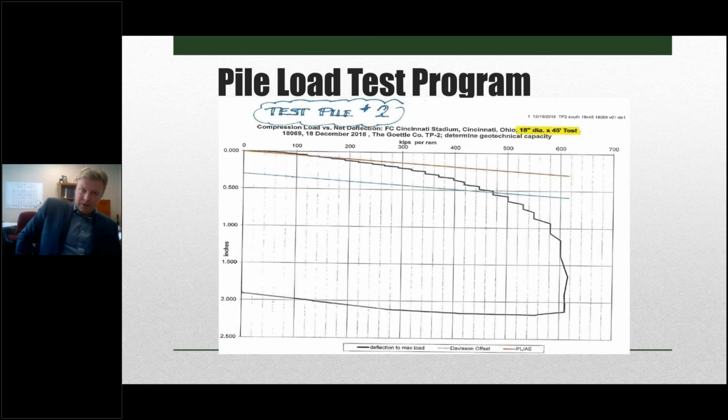TP2, which tested right beside TP1, you can see here was 18-inch diameter, 45 feet long. Very similar deflections at 300 kips. This one ended up plunging right at 600 kips. We got the load slightly above 600, but it already kind of started that plunging failure. You can see it turned vertically really nicely right at 600 kips. So depending on how you evaluate this pile's ultimate capacity, this pile has close to a factor of safety of 2.